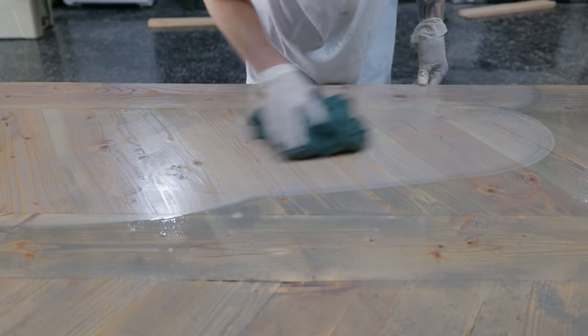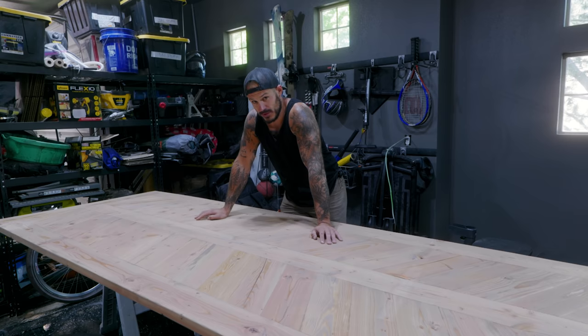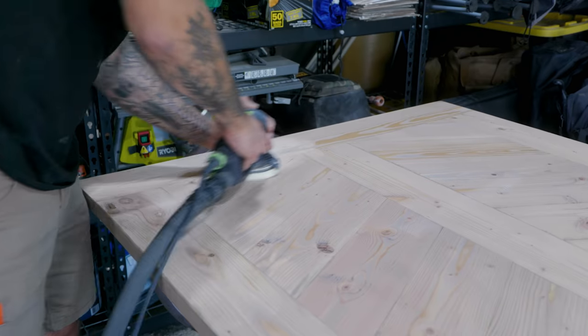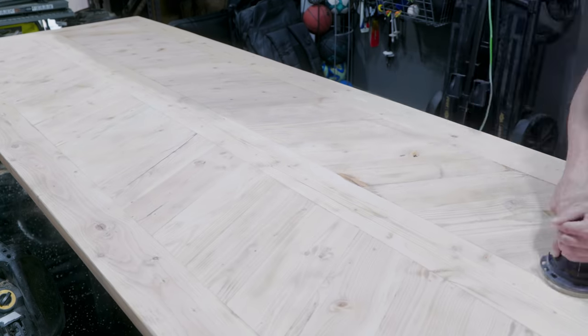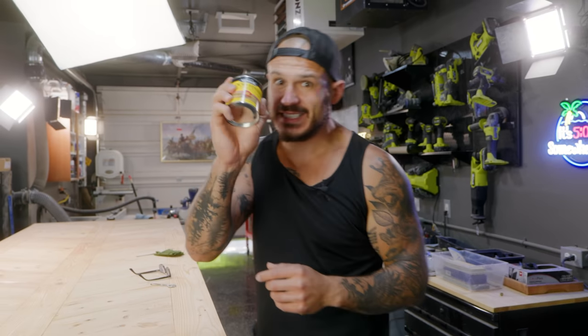So I got really excited with the stain, and Irina came home, double checked with her. Turns out I used the wrong stain. She wanted fruit wood from Minwax. And what does that mean? I had to sand this all down again, strip it down. Finally, the right stuff. This is the stuff we need.